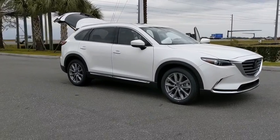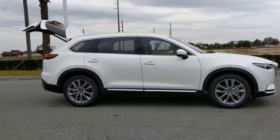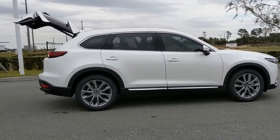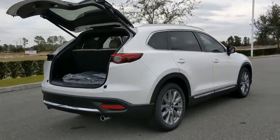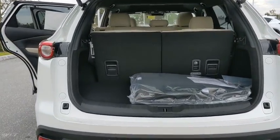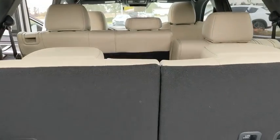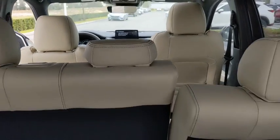Looking for the right vehicle? Check out the 2020 Mazda CX-9. This 7-passenger crossover boasts unexpected styling, a powerful yet fuel-efficient engine, and standard luxury. Safety also comes standard with the CX-9's 5-star governmental frontal and side impact crash test rating. This vehicle has less than 100 miles.